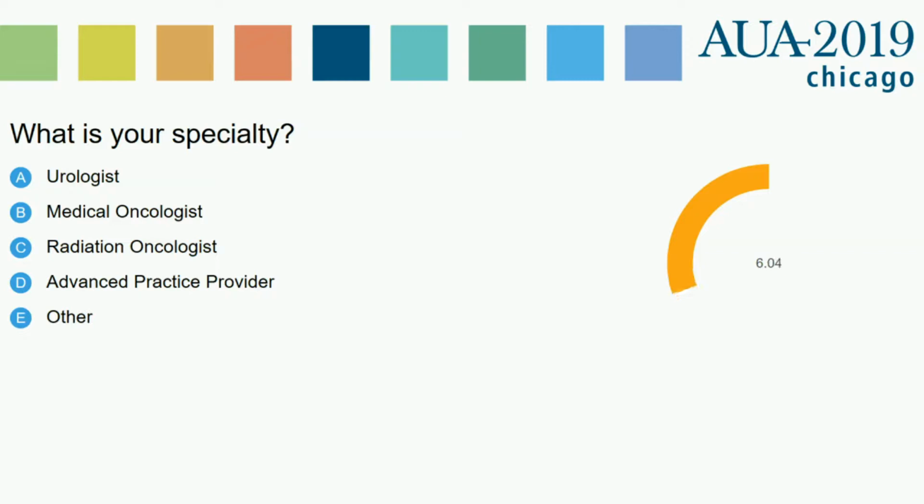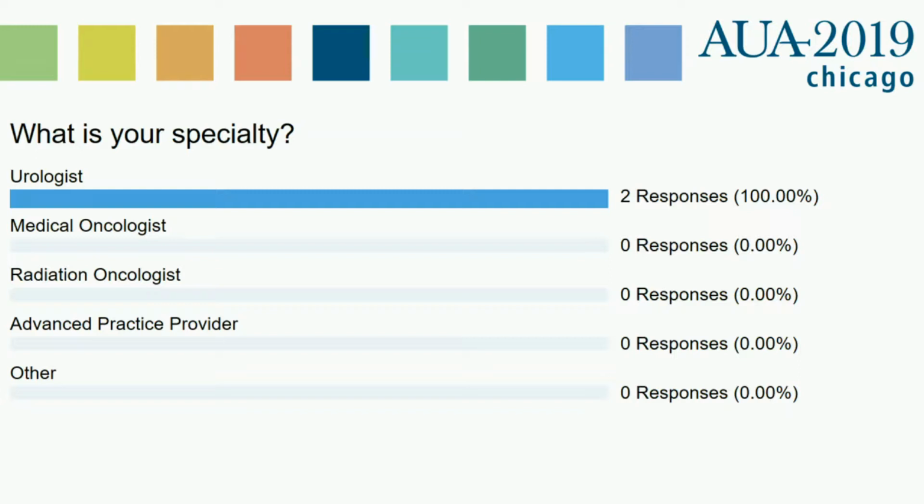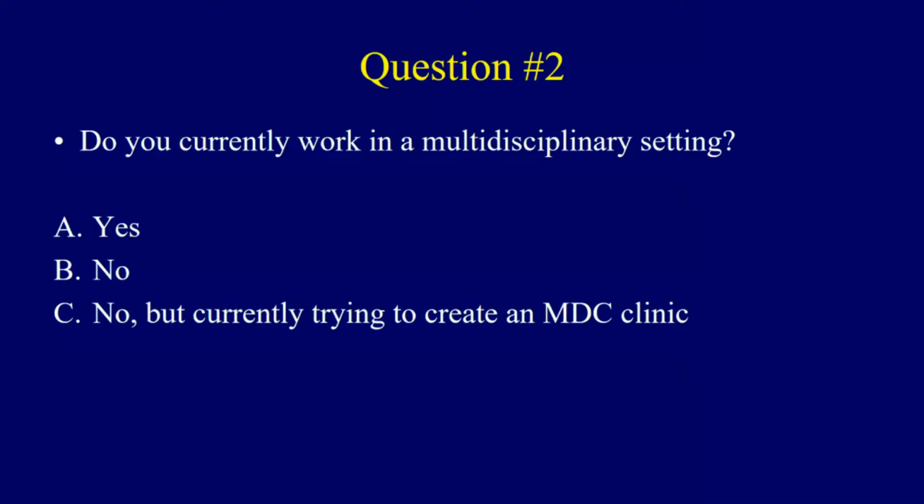We have two urologists, that's perfect. This is definitely a course that is designed with the urologist in mind, and then any other specialty as far as the multidisciplinary setting.